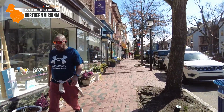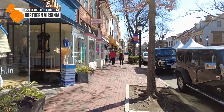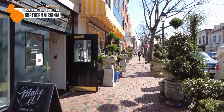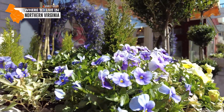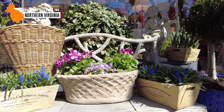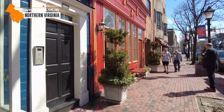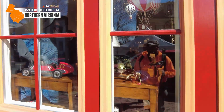And then we also have the Christmas tree lighting event, which I also have a video on the channel. We have the waterfront area, which I also have a video on the channel. As you can see, I really like the Old Town area, especially this King Street part. Look at this. Look at that little car.